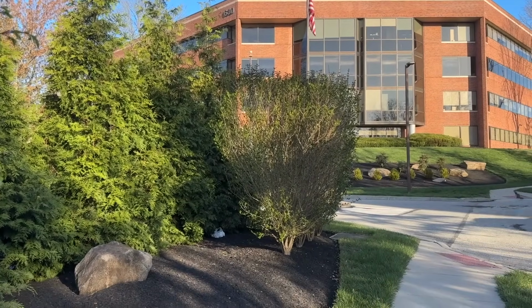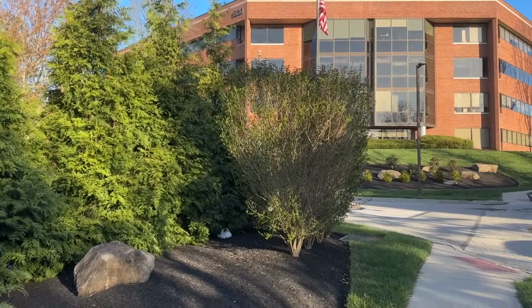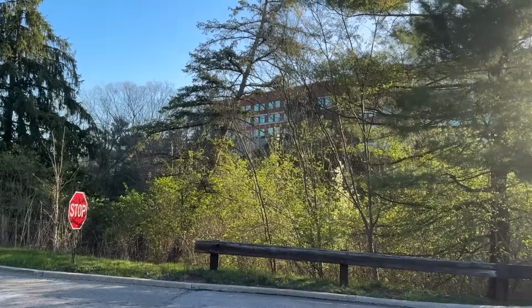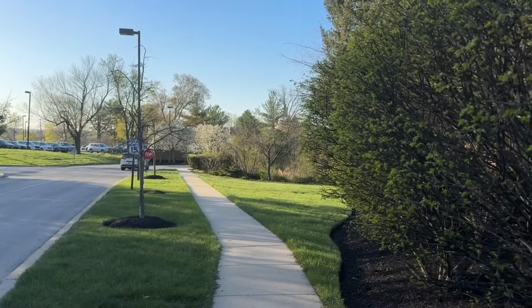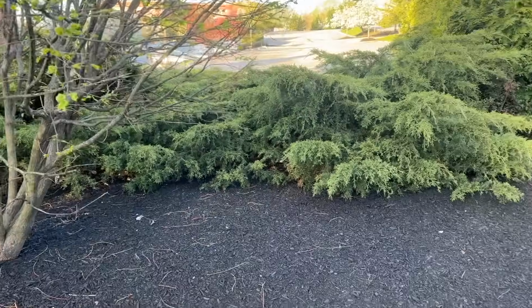So I'm at a place called Plymouth near Philadelphia, and I'm staying at the Hilton Hotel, and it's in a beautiful setting. Look at the lovely trees that are around. The spring flowers are all in bloom. Lots of trees with white flowers, spruces, junipers, and the landscaping is beautiful. Look at that mulch they've got.